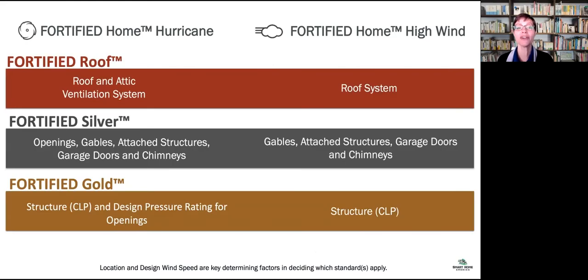Okay, so here is the breakdown of the difference. Each of them, Fortified Home Hurricane and Fortified Home High Wind, has a Fortified Roof, Fortified Silver, and Fortified Gold. So the roof is the roof, of course. For hurricane, you're adding some attic and ventilation system issues. For silver, you're going to add the damage amplifiers: gables, attached structures, garage doors, chimneys, and you're adding openings, so your windows and doors, for silver and the hurricane only. For gold, you're adding a continuous load path. That is an engineered load path, and you're also adding design pressure just in the hurricane section.